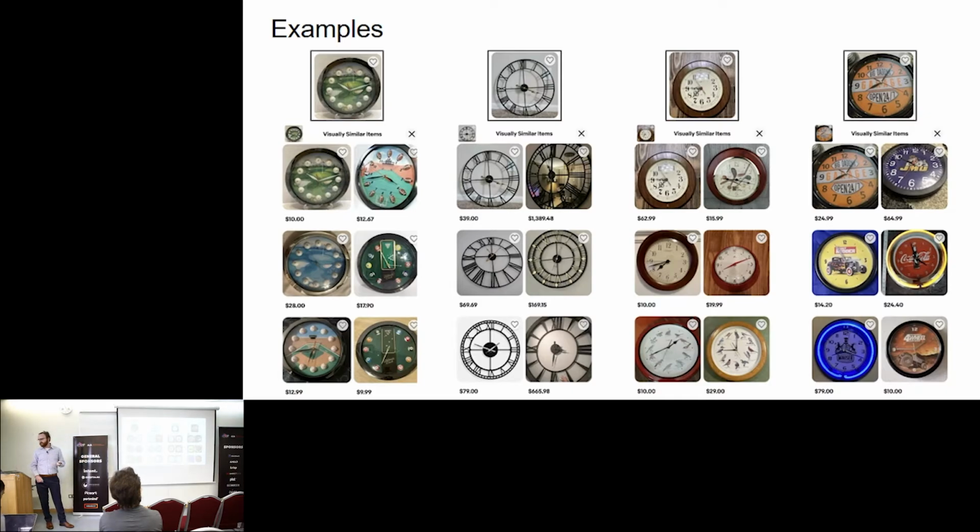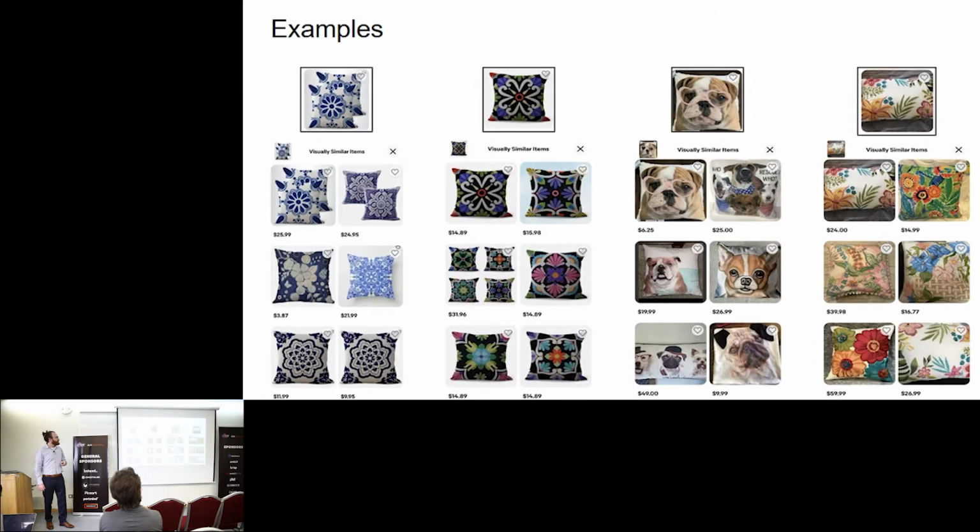Okay, let's look at one more set. These all come from our beta version, which was deployed to a fraction of users some months ago. So here we have pillows. I won't go through them. You can see some similarity. I'll just talk about the third one.